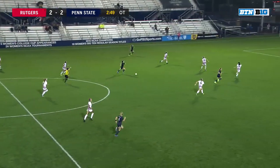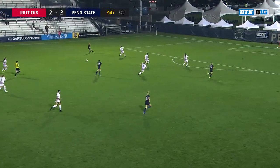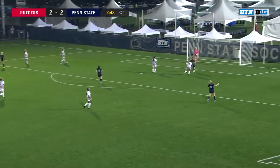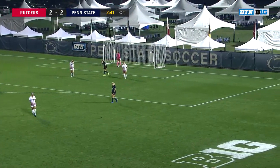Good little move here by Coffee. Coffee's got Schlegel on the right. Why not go to the goal scored once but twice? This one mishit though by Abello, who's got the brace.